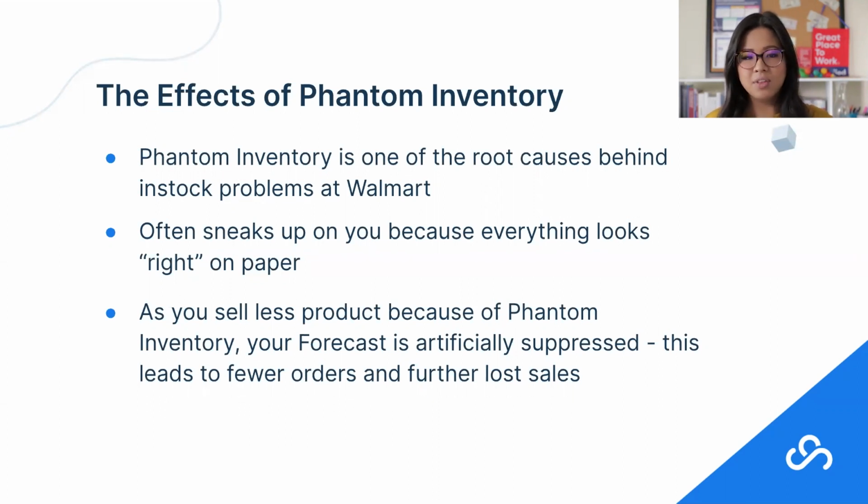So it's something where we really want to impress upon you guys that phantom inventory isn't just a one-time thing where you go, oh, I have this problem and now I fix this problem and it's over. This is something that can happen continuously. And it's something that you need to be looking at all the time. Would you agree with that, Rick?